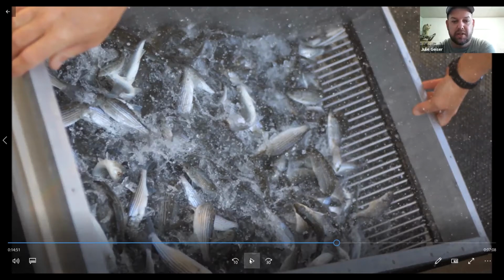Another thing we can do with this is actually grate off a smaller fish. So when we have the big fish mixed in with our smaller fish, we actually take the smaller fish off and grow them at a faster rate because they're not competing with those more aggressive, larger fish anymore.